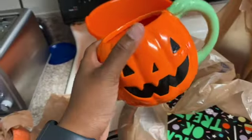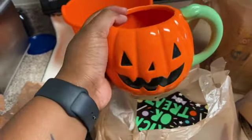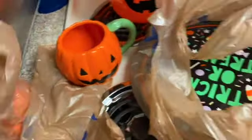Yeah, you like it? Okay, cool. Yeah, okay, I haven't showed that yet, so give me a second. And I picked them up their own jack-o'-lantern coffee mugs. Yes. Yes, okay, I'll get you some in a second.